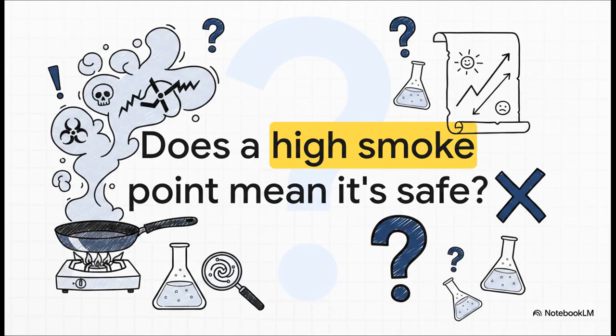Well, hold on a second. Modern science is placing a massive question mark over that exact assumption. We really have to ask ourselves, is the visible appearance of smoke actually the only alarm bell for toxicity? Or are there silent, invisible, and far more dangerous chemical reactions happening that our eyes simply cannot detect?